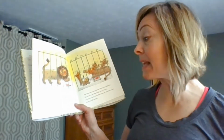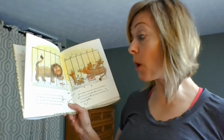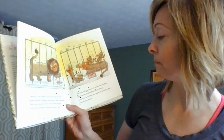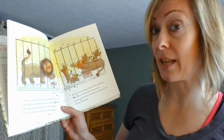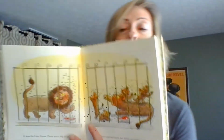It was the lion house. There was a big old lion in one cage and a mother lion had her cubs in another. There were also lots of flies. They were buzzing in the lion's ears and crawling on their noses. Makes me want to swat them away. The lions, they were annoyed. But Helen was delighted. She loved to eat flies. Right away, she set to work to catch them. She began by spinning a web with her silk thread.